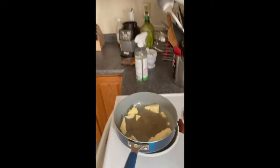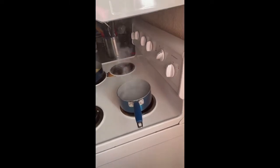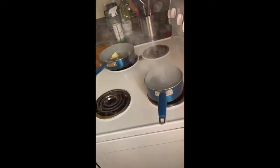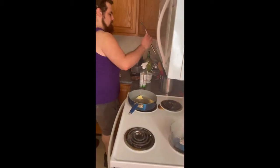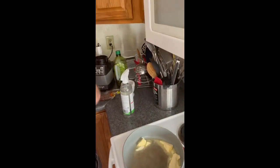So anyways, we're gonna melt our butter in this pan on medium heat. And this is about to boil. Let's watch it. I guess it's not true what they say, a watched pot does boil. We're gonna cut that back to medium. And then we're gonna take our quail eggs over here. I'm gonna grab a ladle. That'll be easier.